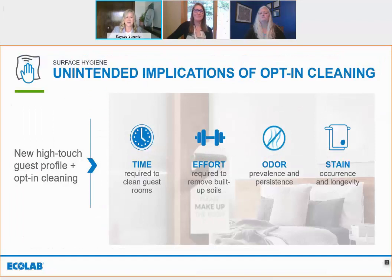Next slide, Renee. So we know that one of the ways that hotels are approaching labor challenges today is they're really leaning into this concept of opt-in cleaning. This is sort of the model that they took, which was previously positioned as one of the ways that they were helping with sustainability, and now this is one of the ways that they're really addressing this labor challenge head on. So while this might reduce the burden on your staff in the short term, there are some very real unintended consequences associated with this approach.